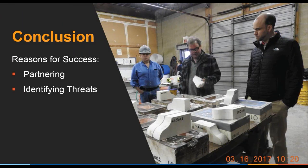Identifying the threats, looking at the contractor here with the conservator, examining the bricks as they're coming out of the molds. Yeah, and the guy in the blue shirt, he's not mad. He always looks like that.